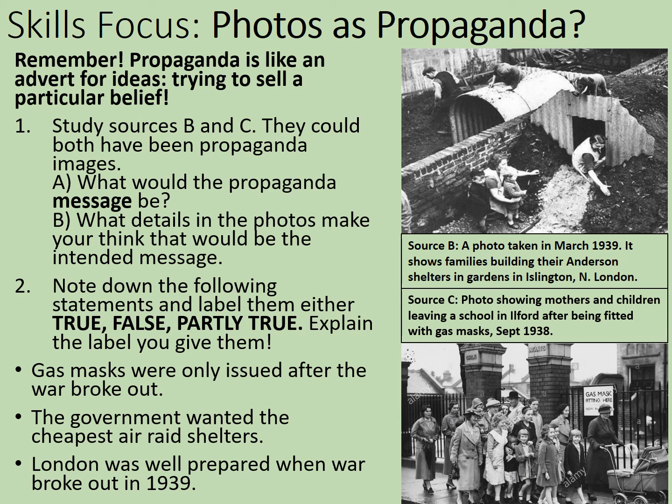Okay, what did you come up with? So what might be the propaganda message of source B? Well, perhaps the message is that families were making preparations to protect themselves in the event of air raid, and that other people should do likewise. Perhaps the message of source C is that these people are getting well prepared and taking the safe option of getting their gas masks. They don't look particularly distressed by it, so it shouldn't be a stressful activity.